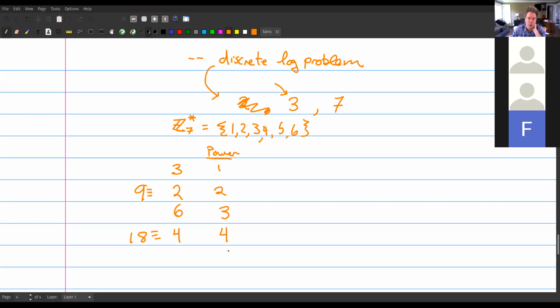And now if you raise it to the fifth power, there's another 3 here, so 3 times 4 is 12. But mod 7, 12 is 5. And then finally you raise it to the sixth power, and 3 times 5 is 15, but 15 is 1. So look at what you've done here. You've generated every single element of the group.